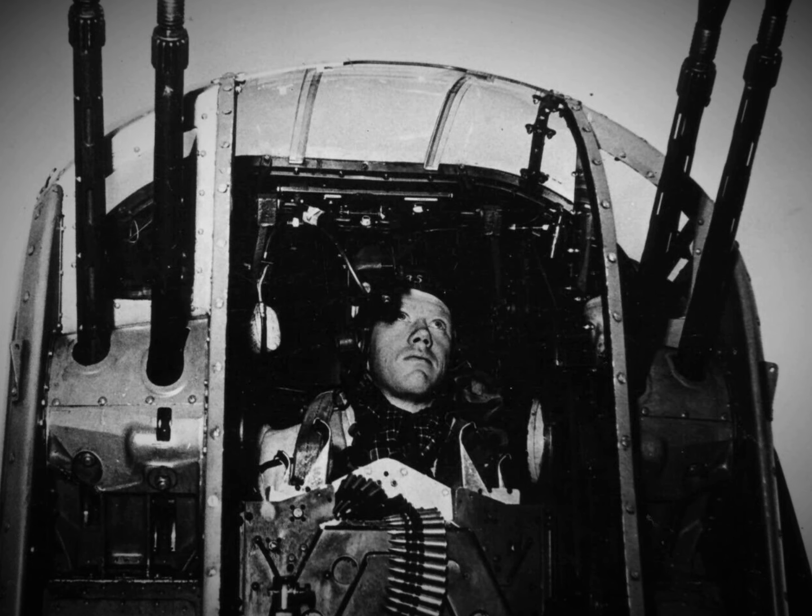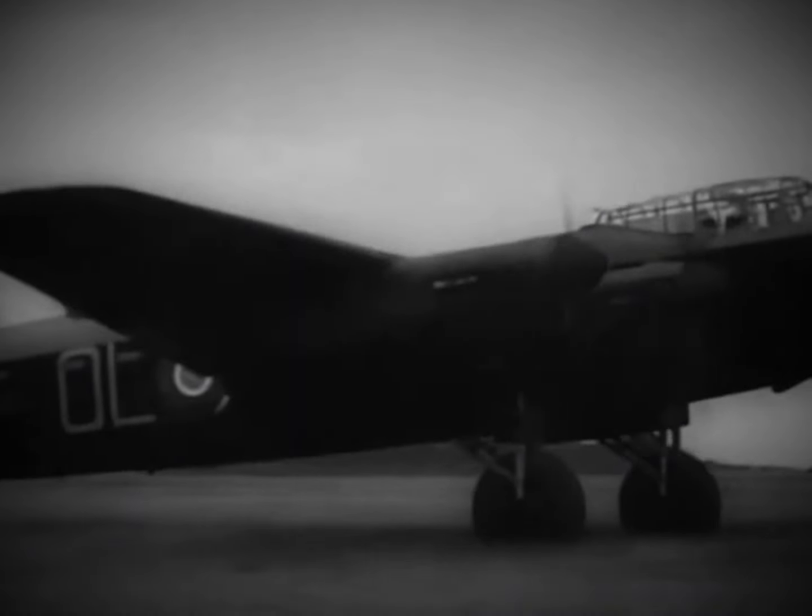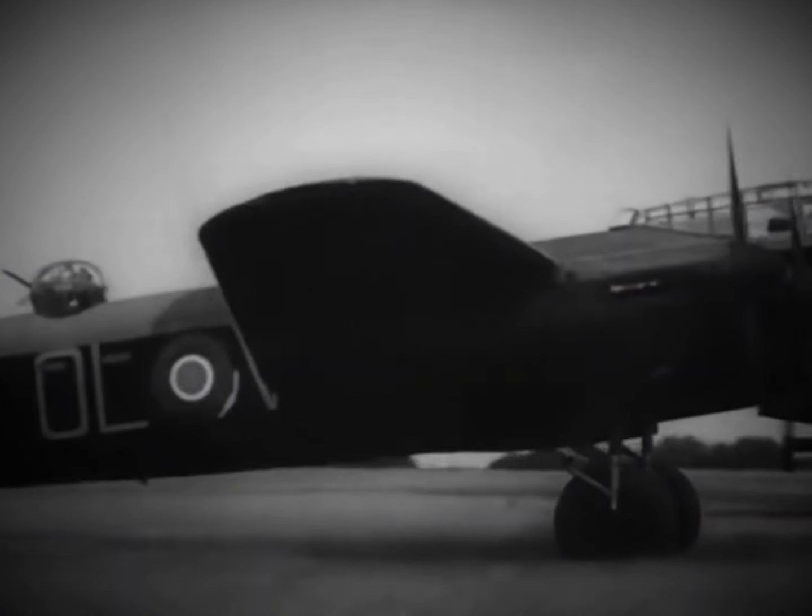A terrifying fact is that the tail gunner had the least chance of survival, as he was physically separated from his parachute and the rest of the crew, making his evacuation path the longest and most difficult in the case of a plane going down.